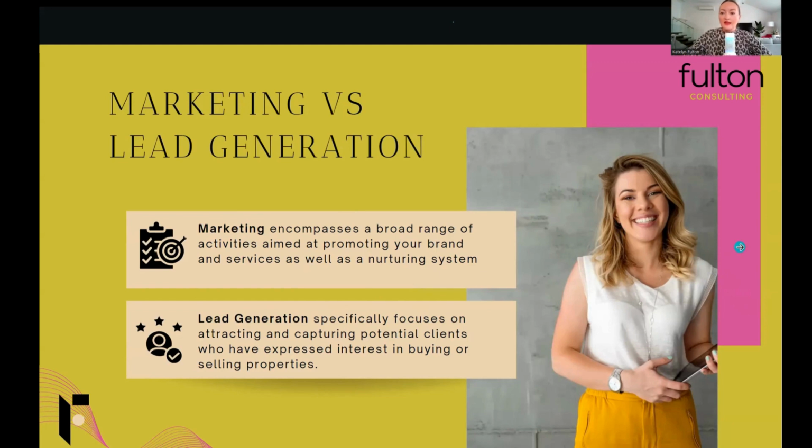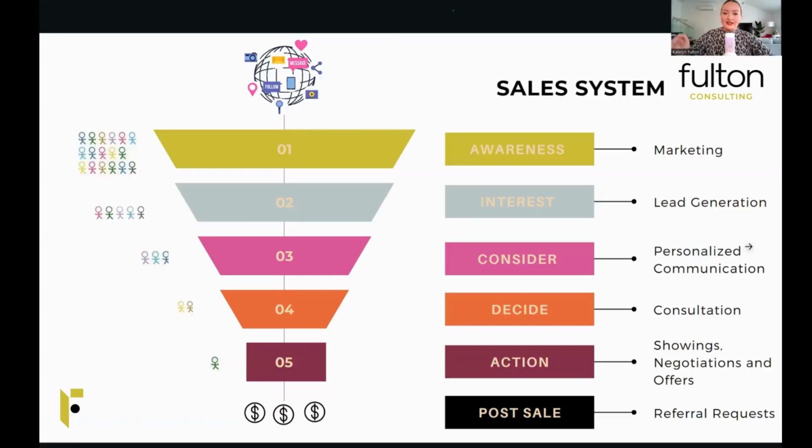And these two things actually work very well together. It's not saying you have to pick one or the other. They have to have a mixed relationship where you're marketing yourself, but you're also doing lead generation activities. And I'm going to show you guys how to do that. So this is what the sales system looks like, and this is what you would call, I guess, the funnel.